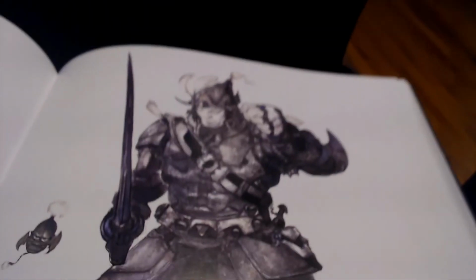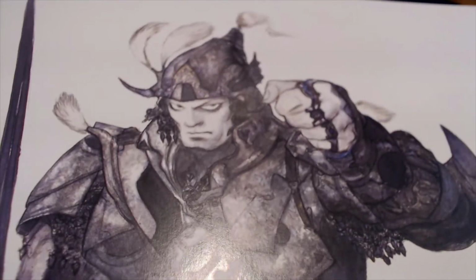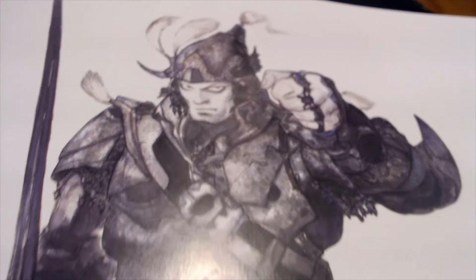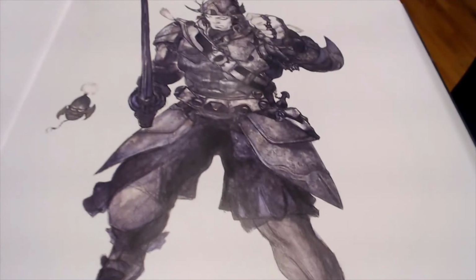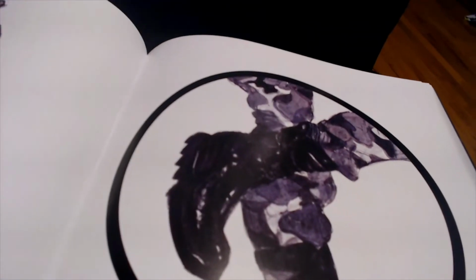And this is Adalbert Steiner. He looks so much cooler here than he does in the actual game. He looks like a real wad in the game. Which he kind of is. He's essentially a cop. But that's a really, really good look for him. Well, the eyes are kind of the same, but mostly he looks pretty different apart from the concept of him being a mostly ironclad knight.